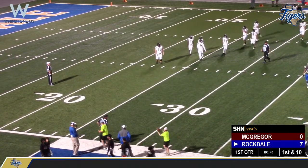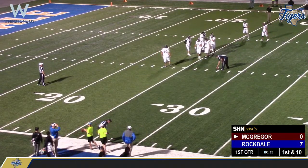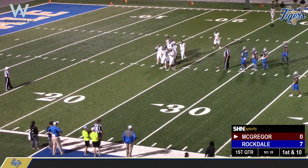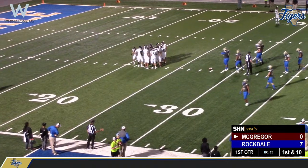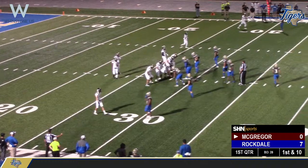Rockdale Tigers, Connor Brake had a fumble recovery at about the 37-yard line, and that set them up. 5 plays later in the end zone, 6-yard touchdown run by Davion Scott. And, of course, Tigers on the board 7-0 after Romero's kick was good.